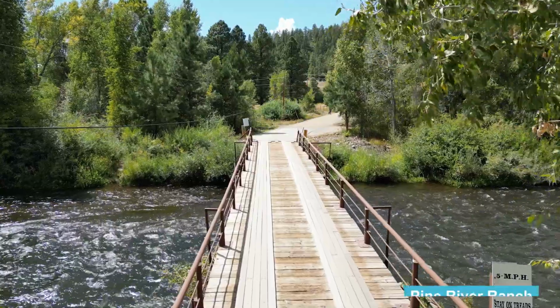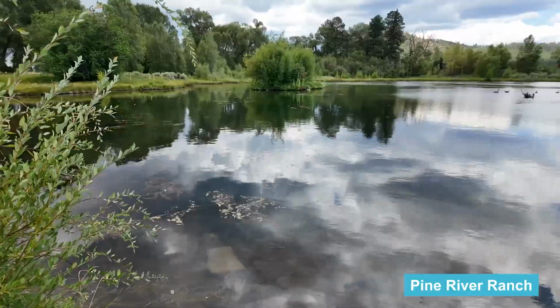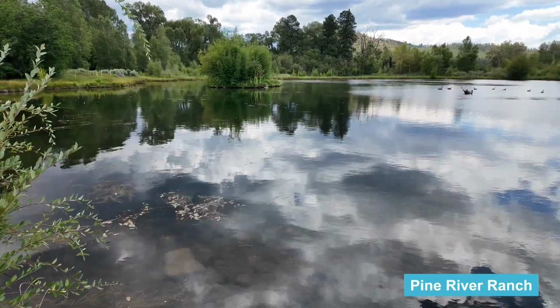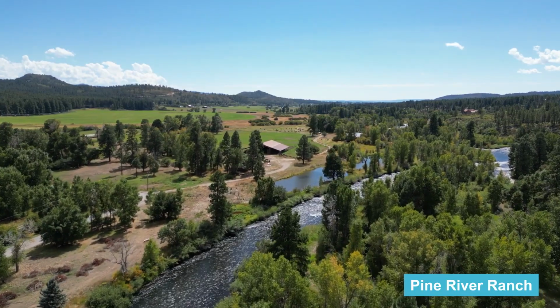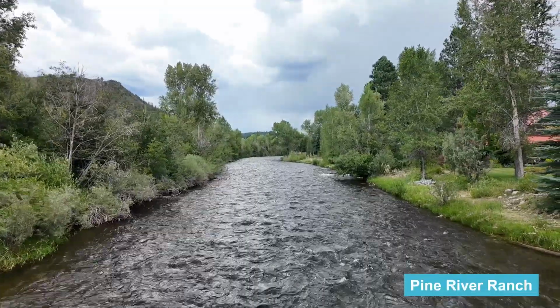All right, so now we're here at Pine River Ranch, and I really, really love this subdivision, partly because, of course, because of the river, but also because it's got a really nice pond. And there are several homes that sit right on that pond, like I mentioned. So right over us is the river that goes right through the subdivision, or I should say it's kind of on the edge of the subdivision. So there's some homes that are on the river, there's some homes that aren't, so keep that in mind.